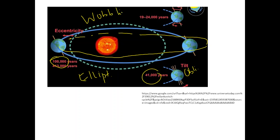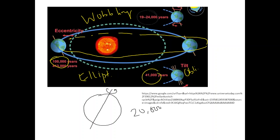Those of you who wish to know what wobbling is, you must have seen a spinning top. When the top spins, what happens? Let us say this is the Earth, and right now this is the direction of the tilt of its axis. After 20 kilo years or 23,000 years, the tilt will turn this way. Okay, we'll see in detail.